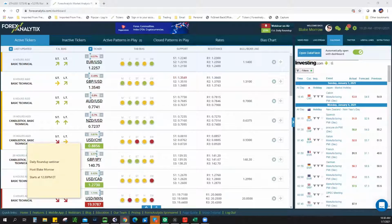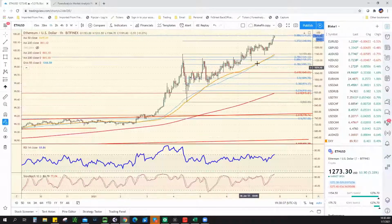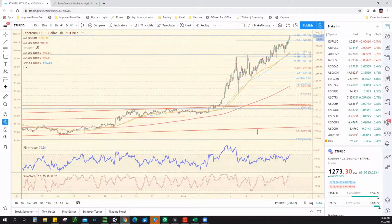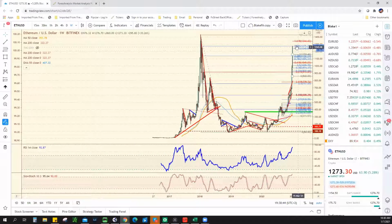You're seeing a little bit of weakness kind of seep into the markets. I was just pointing out Ethereum. I mean, look at that thing: an 88% retracement on a weekly chart. That is absolutely massive. I don't even know what to say there other than don't get in the way, don't get run over.